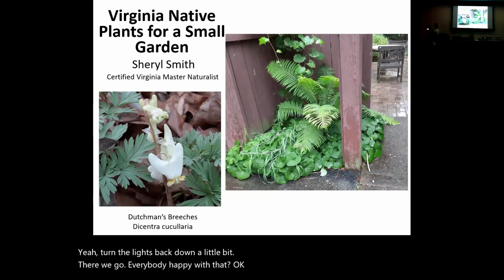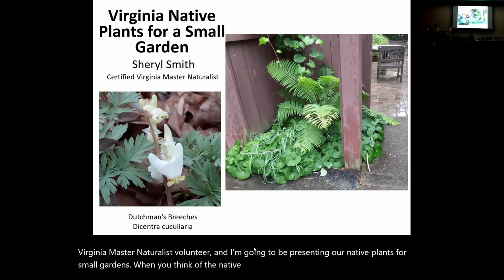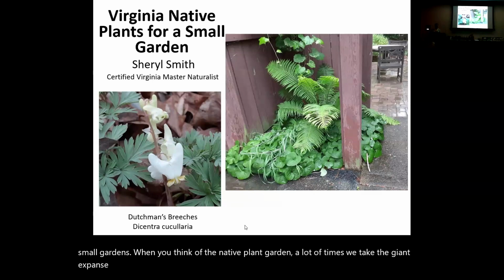My name is Sheryl Smith. I am a certified Virginia Master Naturalist volunteer, and I'm going to be presenting on native plants for small gardens. When you think of a native plant garden, a lot of times we think of a giant expanse of meadow or a big forest, and not everybody has the space for that. So I'm going to talk about the benefits and beauty of native plants for smaller spaces.